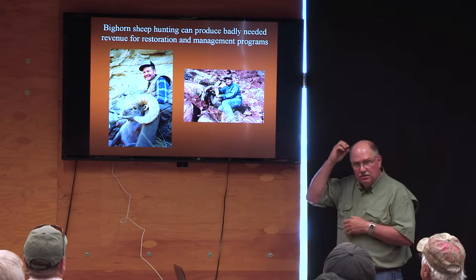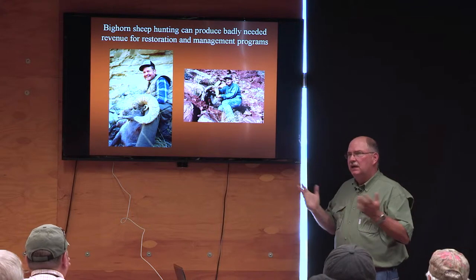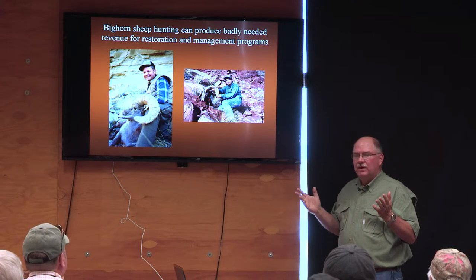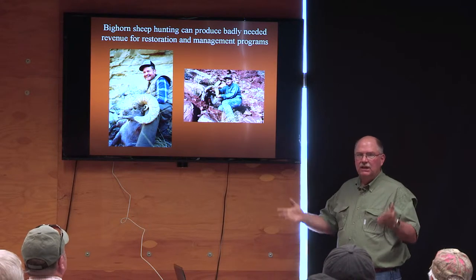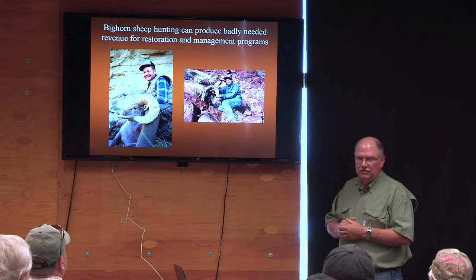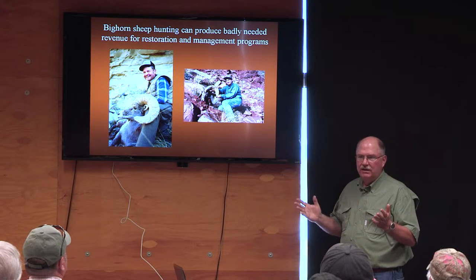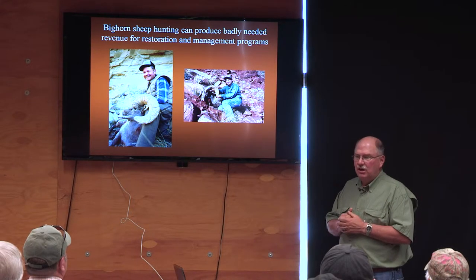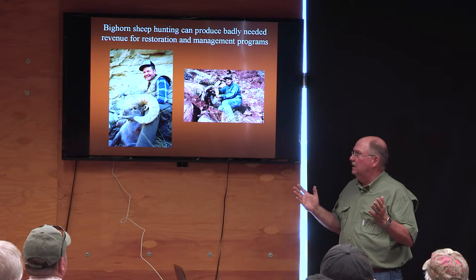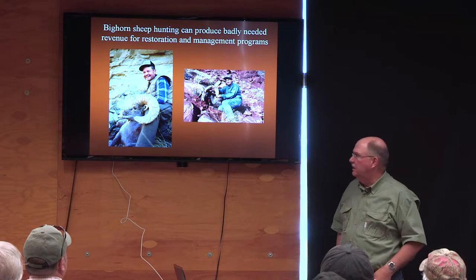We've had many hunters over the years that have bought tags through FNAWS, and I know for some people that really bothers them, that there are a few less tags in the drawing. But I can tell you, we would not have 5,000 sheep in Utah and 75 people hunting bighorns every year without the 10 or 15 tags that go to FNAWS every year. So it provides badly needed revenue that we could not have done this without.